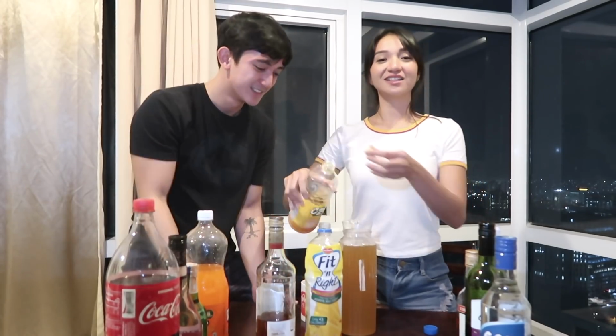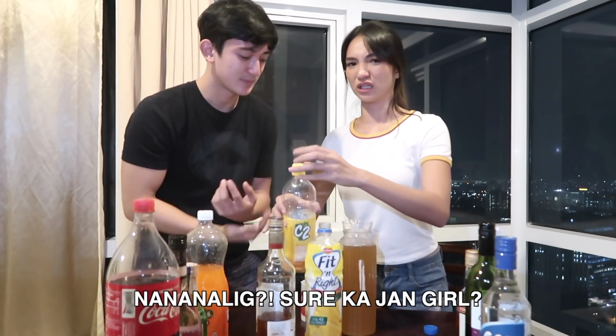I think kulang tayo sa iced tea. Pero sakto lang yung alak, di ba? Nananaig yung lasa ng pineapple juice, which I don't like. Pero okay naman yung lasa. And it's super easy to make, guys. Just rum. Masarap yung rum.